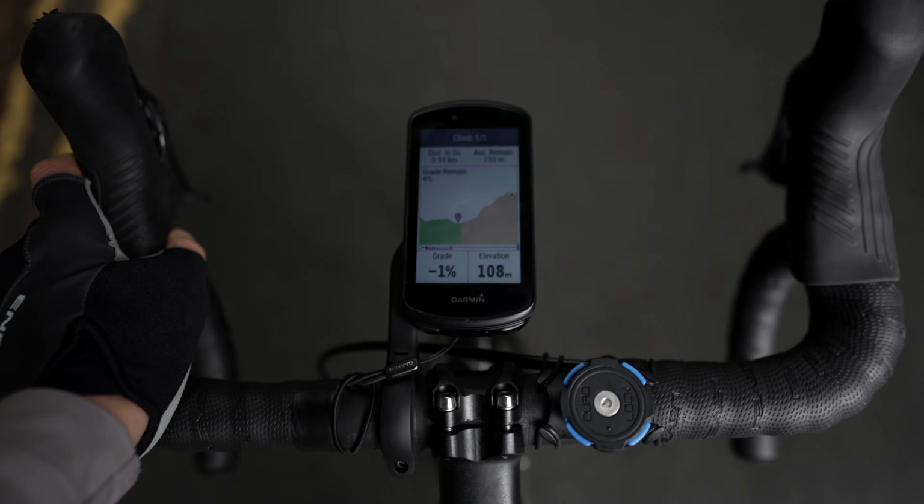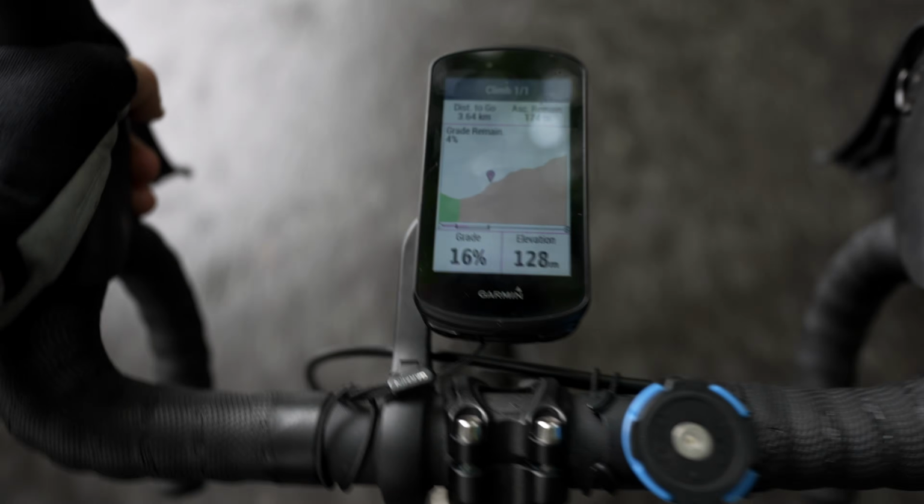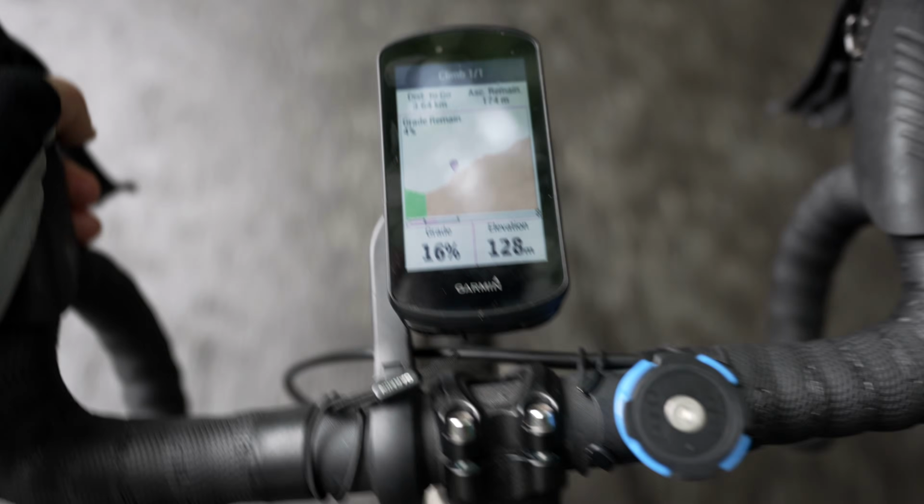Also on top of the battery life is Climb Pro. Climb Pro, I am the biggest advocate of that. Because I love climbing, when you're approaching a climb in your route, it pops up to tell you what the climb is, the gradients of it, how long it is. It's color coded, so the dark red is when it's going to be steep, probably out of the saddle stuff, whereas when it's yellow, orange or green, you're like, oh, this is not too bad. But I love that on it.